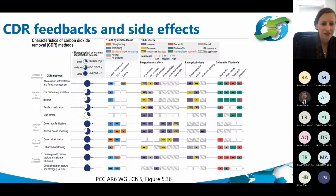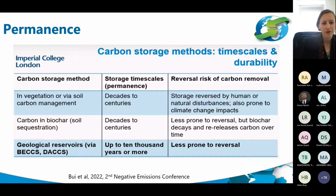The takeaway message here is that each option has its pros and cons and trade-offs that need to be considered. We have already talked a bit about permanence. Permanence is not yet a scientifically agreed or defined term, but usually you have carbon storage methods such as in vegetation or soil carbon management, and those are relatively short term, in decades to centuries, and they are more prone to reversal by human or natural disturbances.